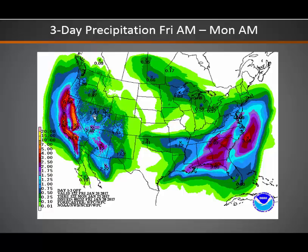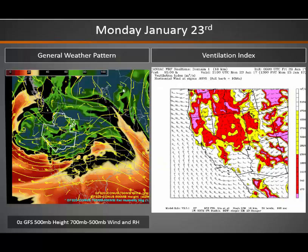The first shade of blue is anywhere from about a half inch to these light blue areas are about an inch and a half, and of course higher amounts across the Sierra. So looking further down the road towards Monday, on the left-hand side, you can see that next storm system plowing into the west coast of California. Lots of moisture across the Great Basin. We do start to see some improvement in our overall ventilation indices. Yellow to white indicates a good overall dispersion, both vertically and horizontally.